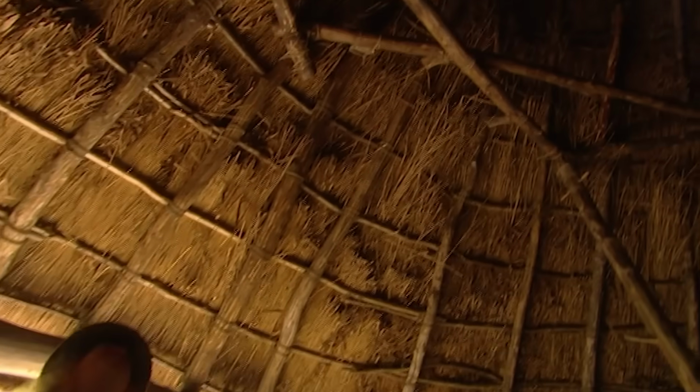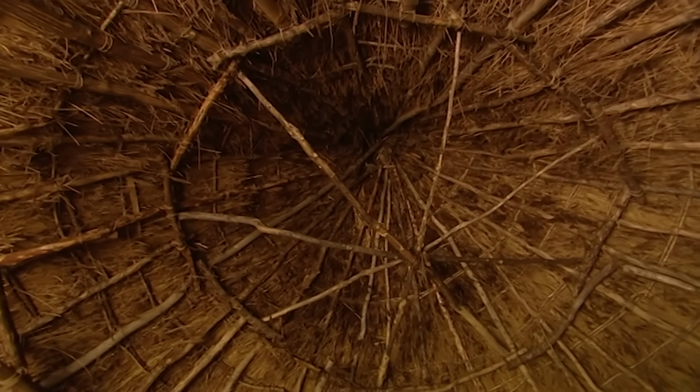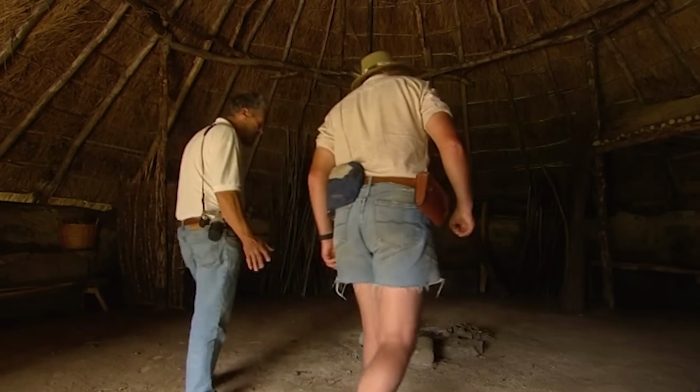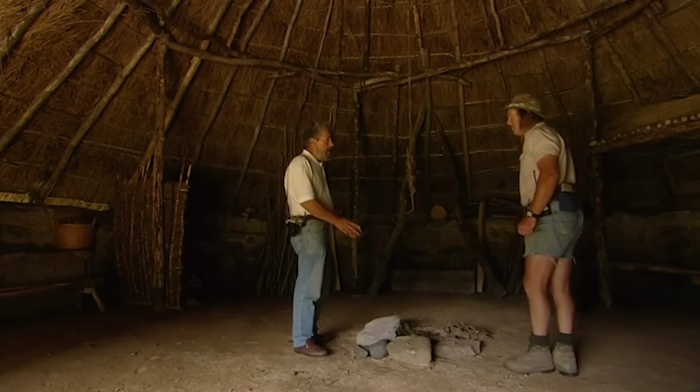The size of this roundhouse is similar to the one Kate is currently excavating. As you can see, the roof doesn't have a hole in it. The smoke from the hearth would have gradually seeped out through the thatch. Yeah. Now, we've got a beaten earth floor. Good functional floor. A really good floor. And then in the middle, the hearth.